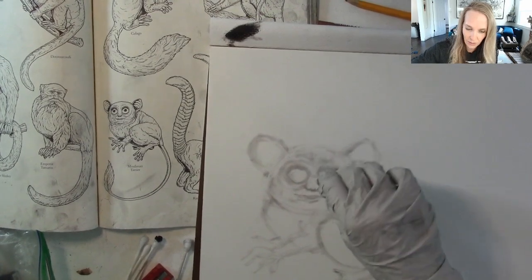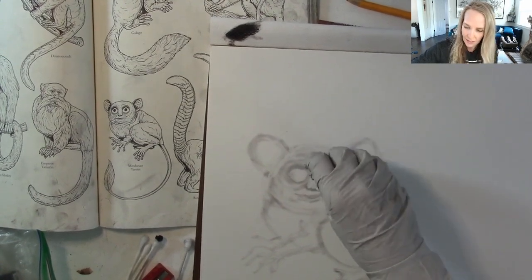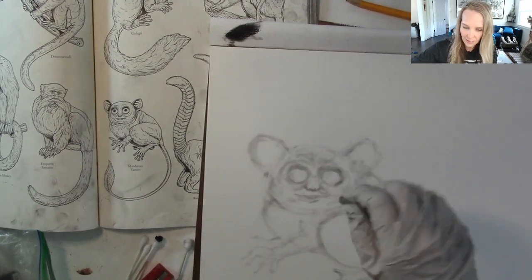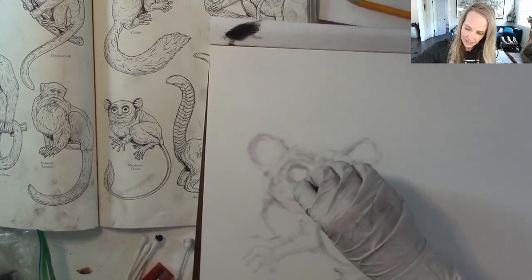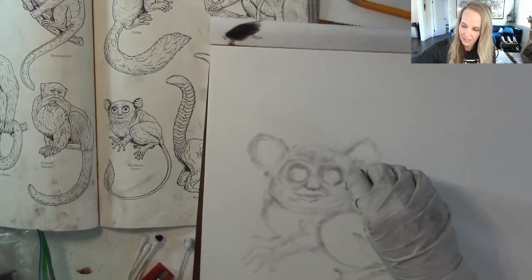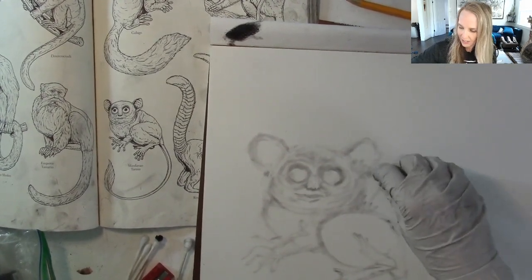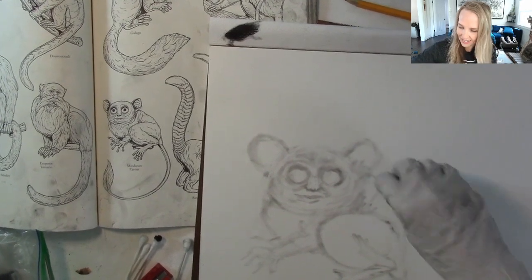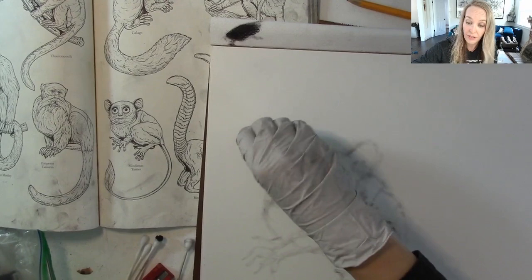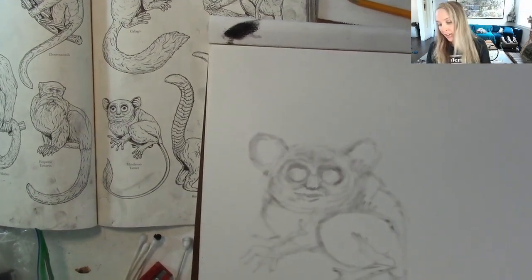Let's give this guy even a more human nose than in this little drawing here. Let's just totally play around with this. Look at his back, it's all crazy arched. Let's exaggerate it. Let's just have a lot of fun. I'm not in the mood for really serious anything right now.